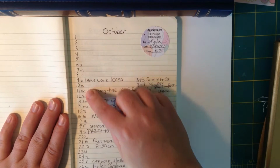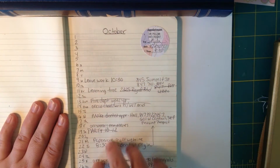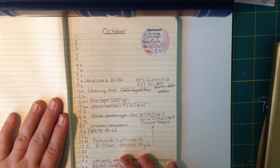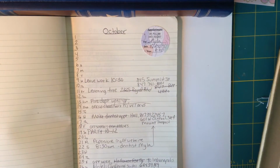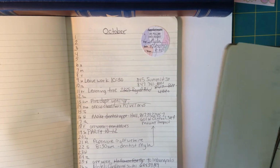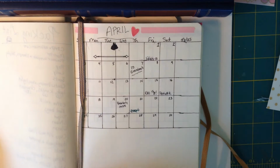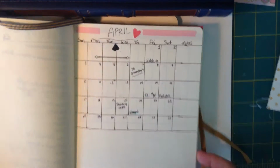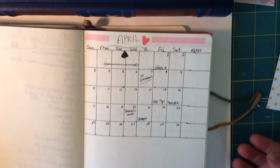My monthly view didn't need to be a numbered column like this because my brain doesn't work this way. I don't look at this and see a month. I can't. And when I tried this again, started just recently, now I understand, okay, I can draw a month how I want it to look. I don't have to follow this for it to be a bullet journal. I can do whatever I want.